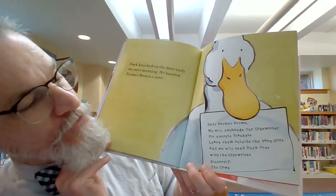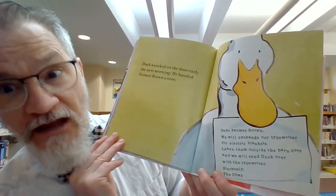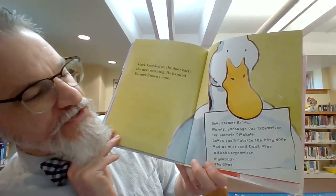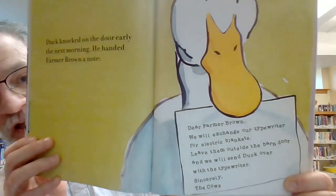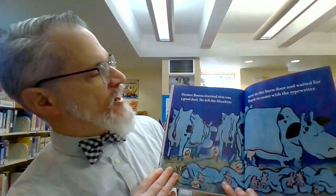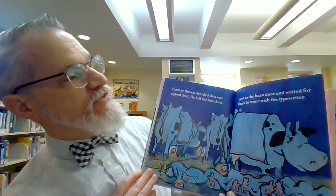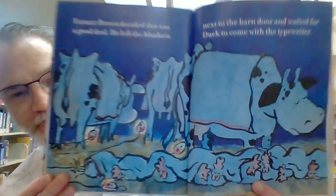Dear Farmer Brown, we will exchange our typewriter for electric blankets. Leave them outside the barn and we will send Duck over with the typewriter. Sincerely, the cows. Farmer Brown decided this was a good deal. He left the blankets next to the barn door and waited for Duck to come with the typewriter.